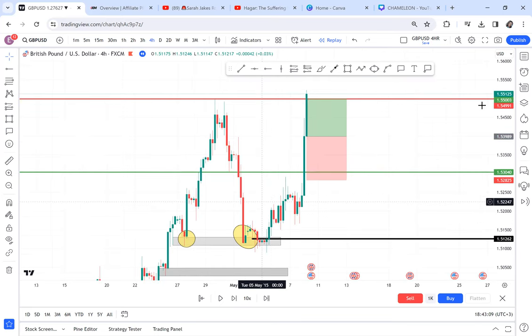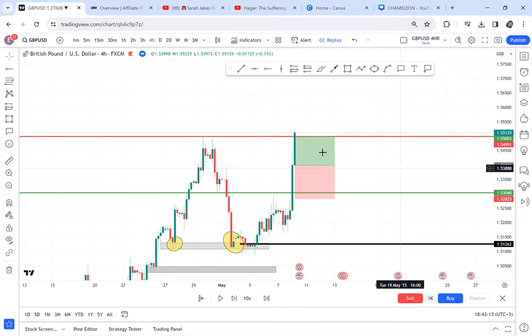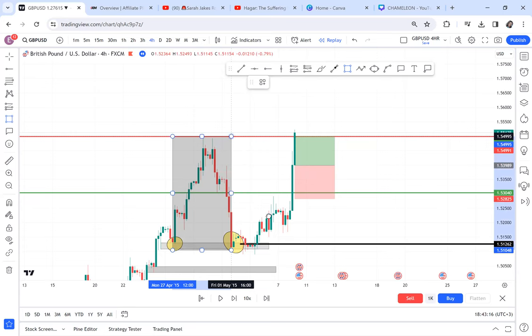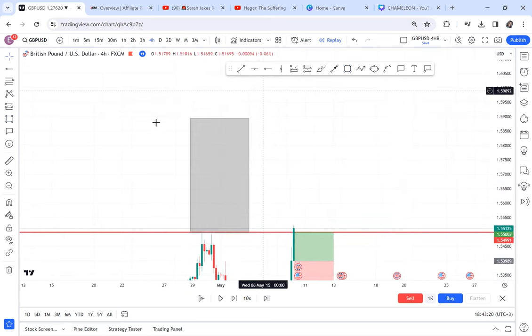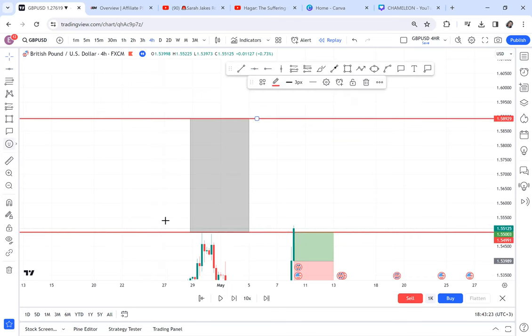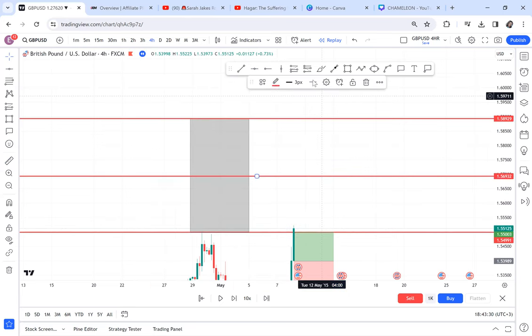If you want to make money, OPT is your way to go. Comment down below, let me know if you will practice OPT. Because the neckline has been broken, we are about to go to that level. And the most guaranteed take profit after the neckline is broken is our half, like that. That is our guaranteed half.